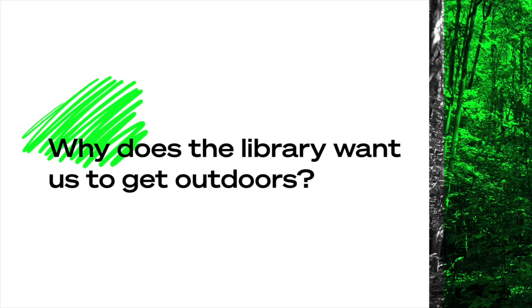And then another program that we are going to be running in the fall, and we ran this summer, is about adults getting outside and exploring some of the trails that are around Waterloo. Again, they get a set of binoculars to really help them discover some of the birds and wildlife that live in our area. Can you tell us why is the library trying to get people outdoors? I think when we talk about libraries, often we think of being indoors with books, and this is quite a different thing.